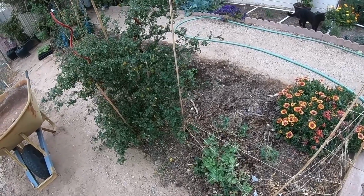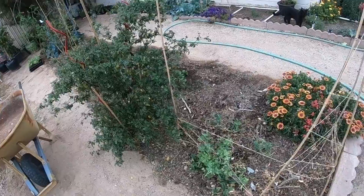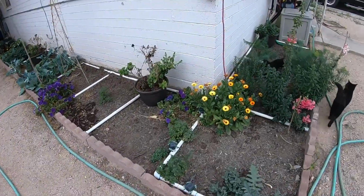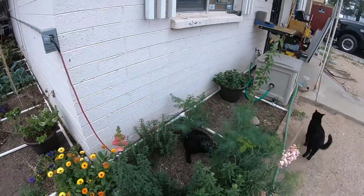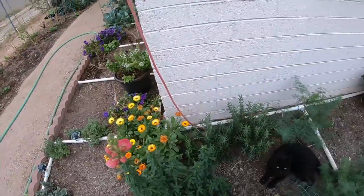Will you get out of my flowers? Onyx, get out of my flowers. You're gonna make me come over there, aren't you? Come on. Out. Shoo. You too, Obsidian. Out of the flowers. Come on. Why are you gonna be a pain in the butt?